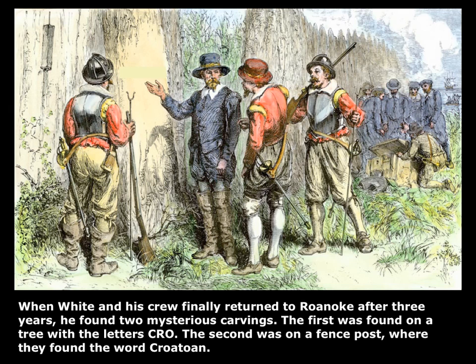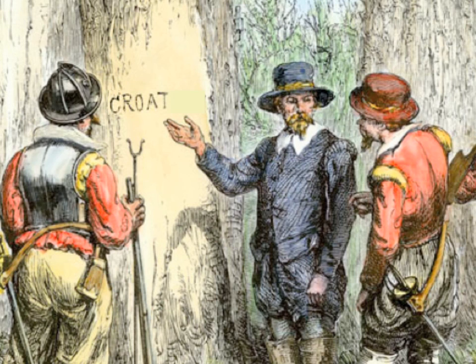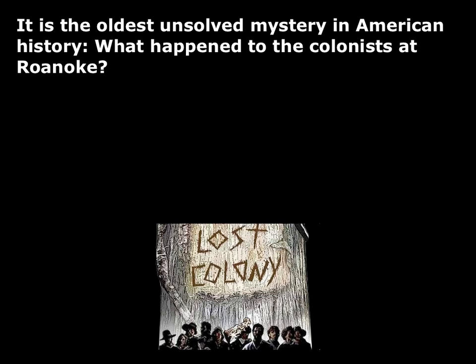When White and his crew finally returned to Roanoke after 3 years, he found 2 mysterious carvings. The first was found on a tree with the letters C-R-O. The second was on a fence post, where they found the word Croatoan carved. It is the oldest unsolved mystery in American history. What happened to the colonists at Roanoke?